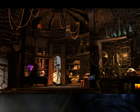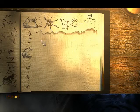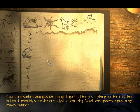Anyway, let's look at this book. That's very important. It's a spell. Clouds and spiders' webs, plus, magic finger? If alchemy is anything like chemistry, that last one is probably some kind of catalyst or something. Clouds and spider web plus catalyst makes invisible?